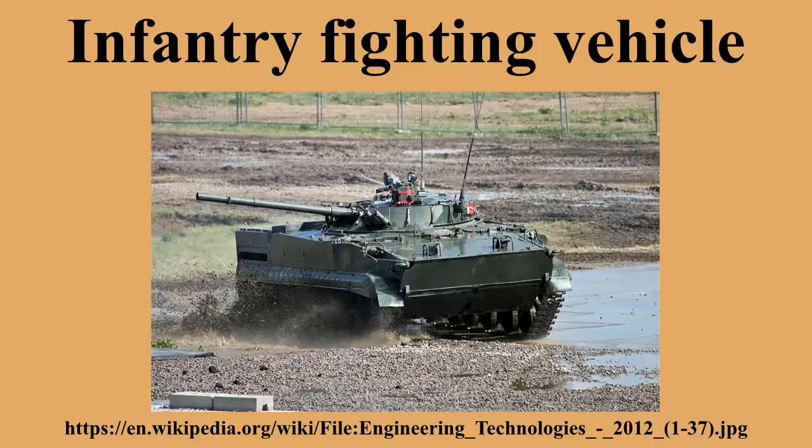The most common countermeasures are smoke grenade discharges. These help IFVs to avoid attacks from ATGMs by providing a smoke screen. Some vehicles, such as the French VBCI, employ infrared jamming flare dispensers. These are effective against missiles with IR guidance systems.